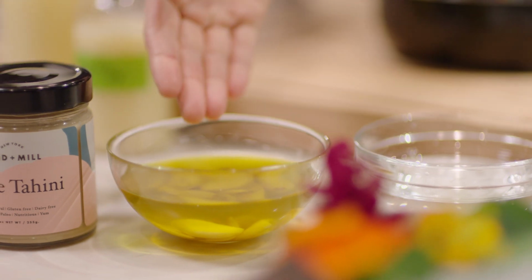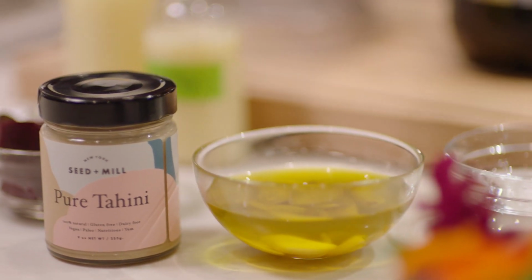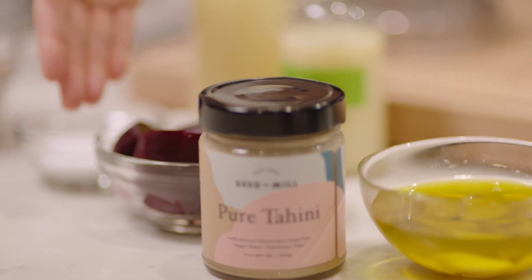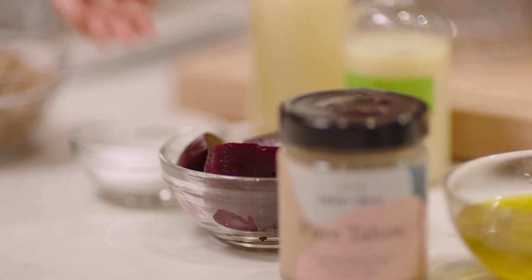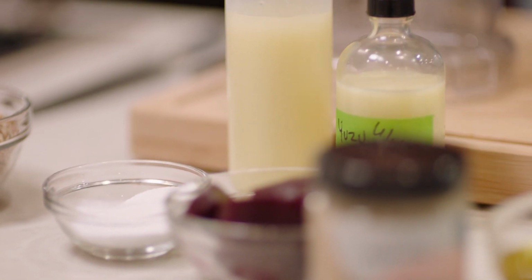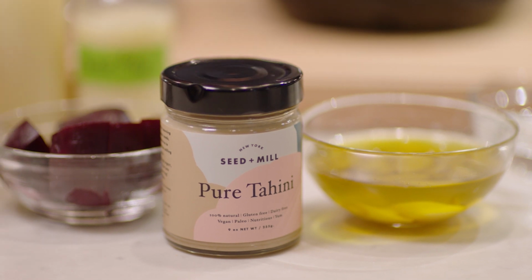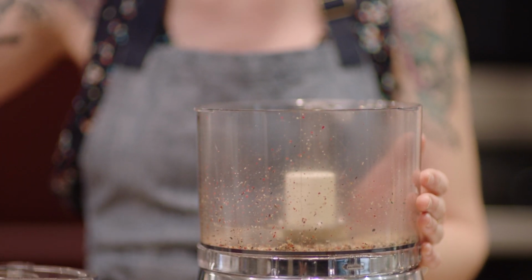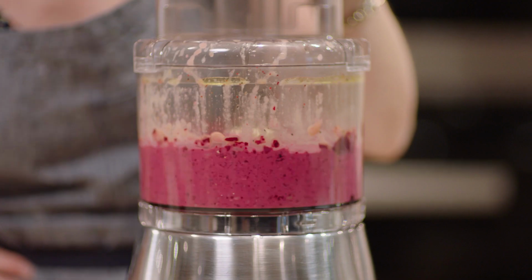Next, I'm going to make the beet tahini spread. I'm going to start with some garlic that I've poached in olive oil, some tahini from my favorite company, Seed and Mill, some beets that I've roasted, a little bit of sea salt, some lemon juice, some yuzu juice, and a little bit of water just to thin it out. All these ingredients are just gonna go right into the food processor, and I'm not even gonna wash the food processor out because I hate doing dishes, and it's just gonna make the sauce even more delicious.